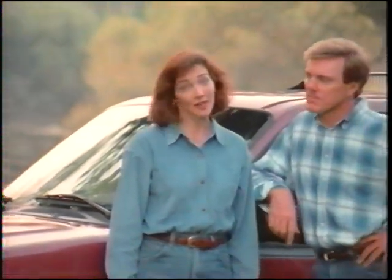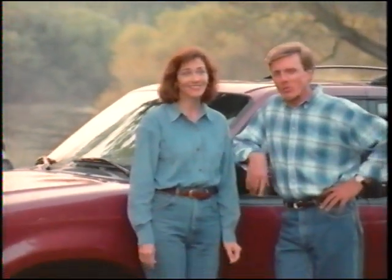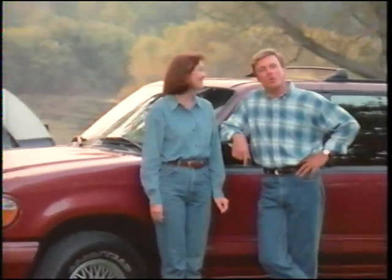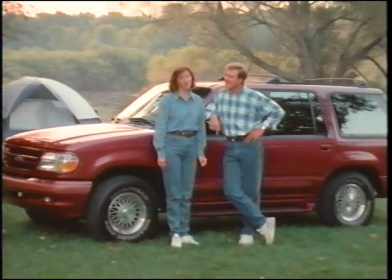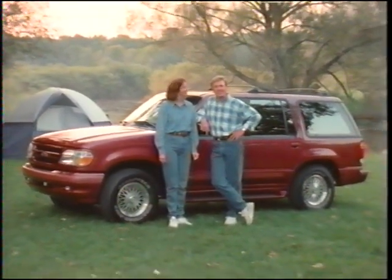There's a lot of natural beauty in the great outdoors, and it's there for everyone to enjoy. So whenever you use your new Explorer in the backcountry, use approved off-road areas and leave the land as you found it. It means the beauty will be there for those who follow. So tread lightly.